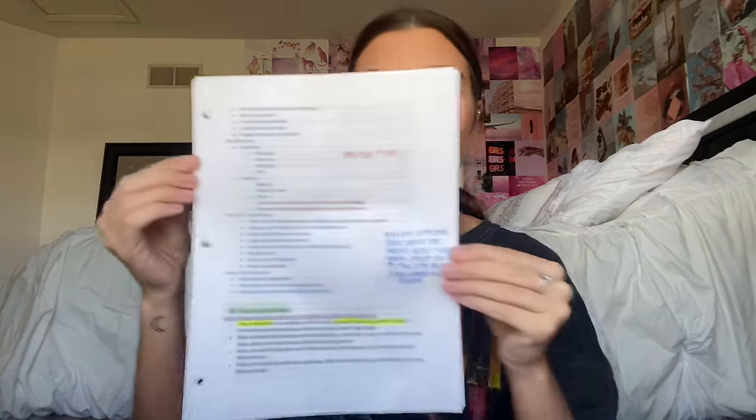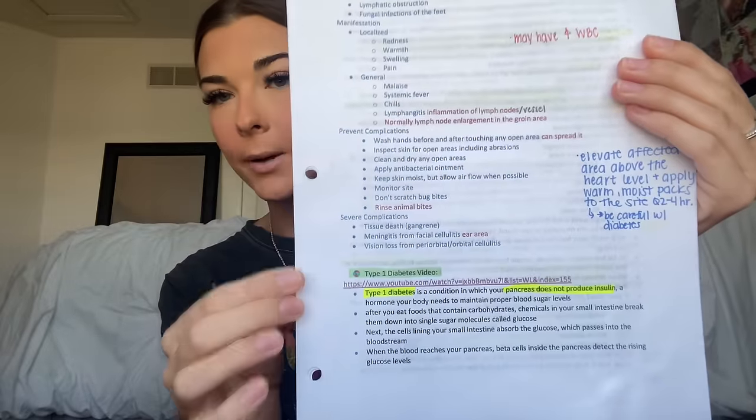It helps so much. And then another thing that I love to do that I'll normally put at the end of my study guides. So for example, say we're learning about diabetes and they share a video for us to watch. Most of the time they're just a YouTube link. I will go and watch that YouTube video and I will take notes on it. This is just kind of the end of my notes that are wrapping up on diabetes.